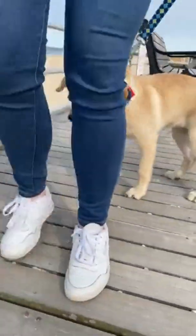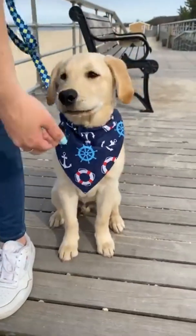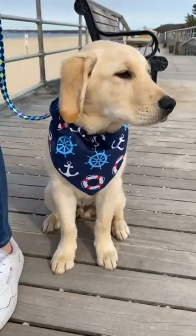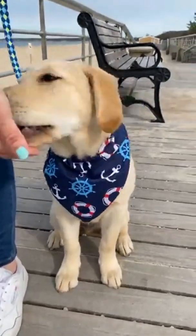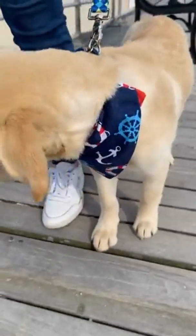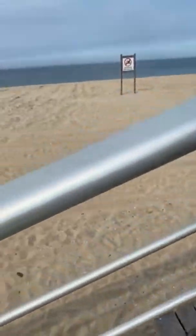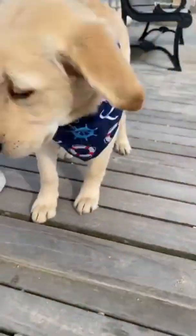Good evening, Dodo fans. We are here with Vito, the Dodo pup and future guide dog with the Guide Dog Foundation. And today we have a very special treat. We have Vito's awesome nautical themed bandana here. We are at the Sunken Meadow State Beach. And Vito is going to enjoy some beach time.